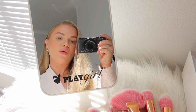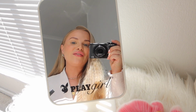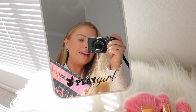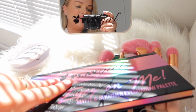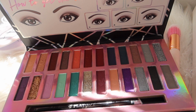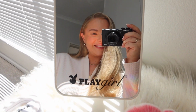So I think for this video, I'm just gonna do my favorite neutral, soft pinks with the All Eyes On Me palette. I truly feel that it's a one for all kind of palette, because it has neutrals, it has colorful shades and glitters and shimmers. So yeah, let the BTS commence.